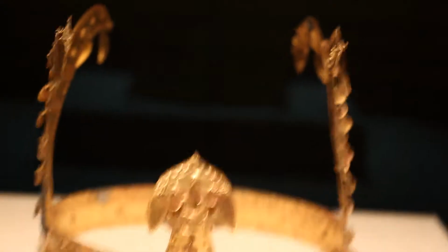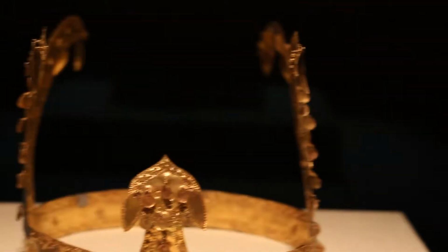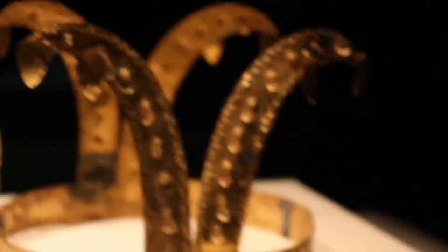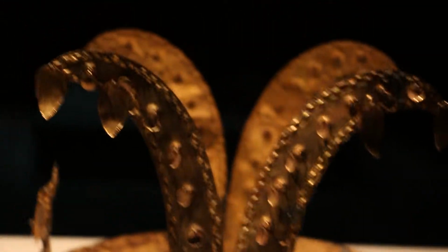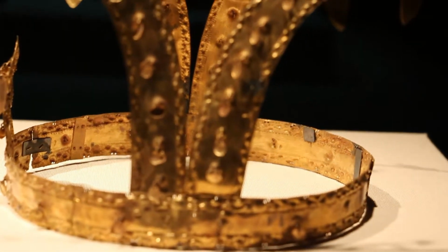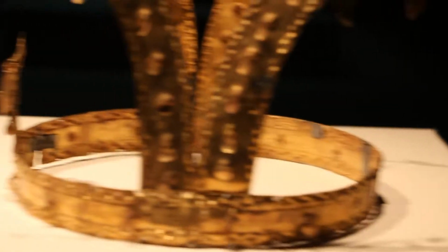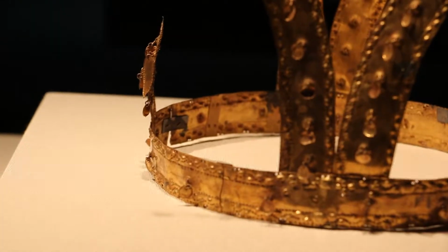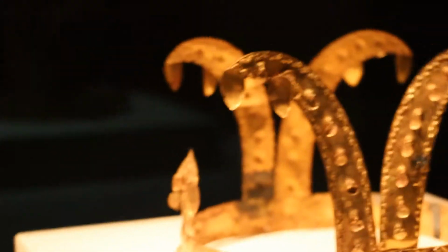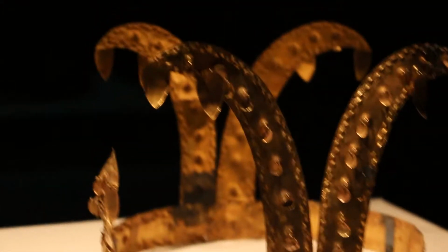That's 5th century. This is still in Korea. It looks pretty nice. Pretty thin. I don't know why I thought crowns would be thicker, but I guess it needs to be kind of thin so it's not too heavy. That's cool though.